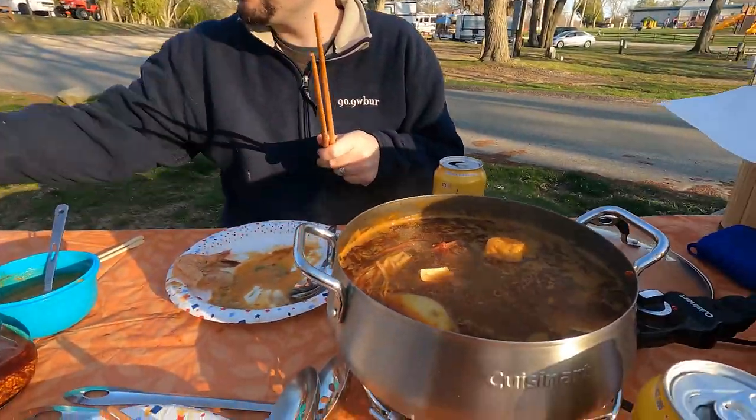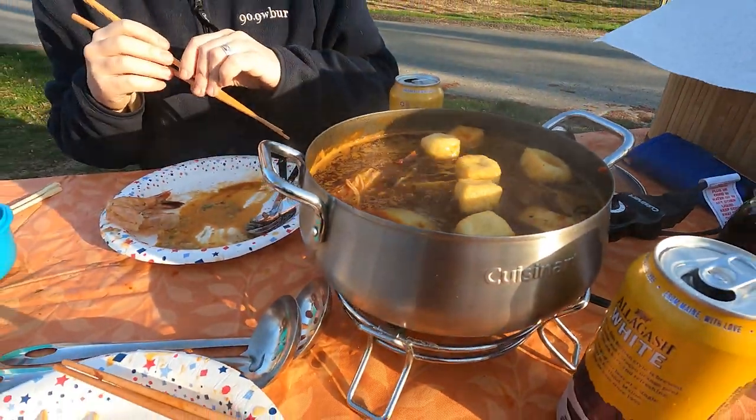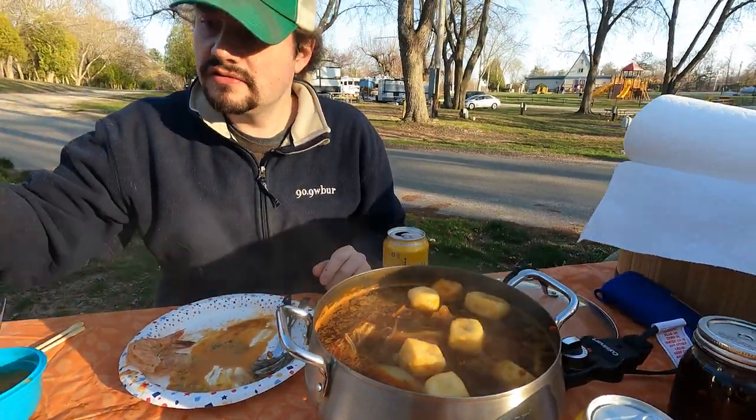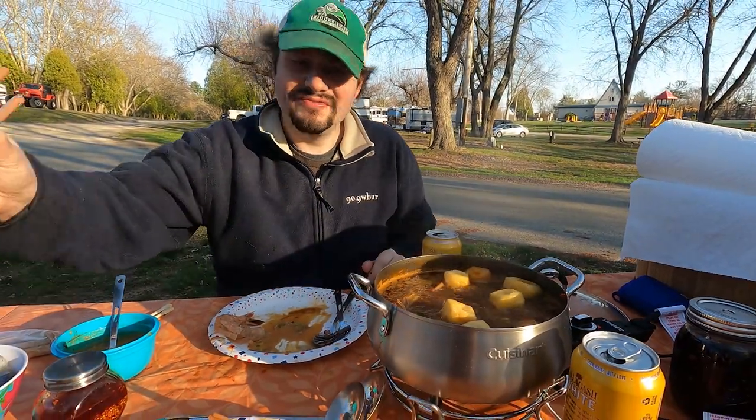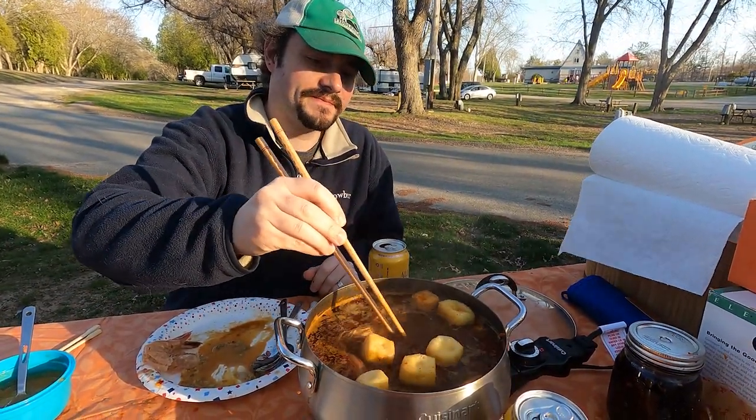Are you burning your face off? Mm-hmm. In a good way, though. But they are good. This is a really good, perfect meal for early spring camping. Oh, some more tofu puffs going in. They're like marshmallows, but hot pot. Sounds like a weird thing, but it tastes good.